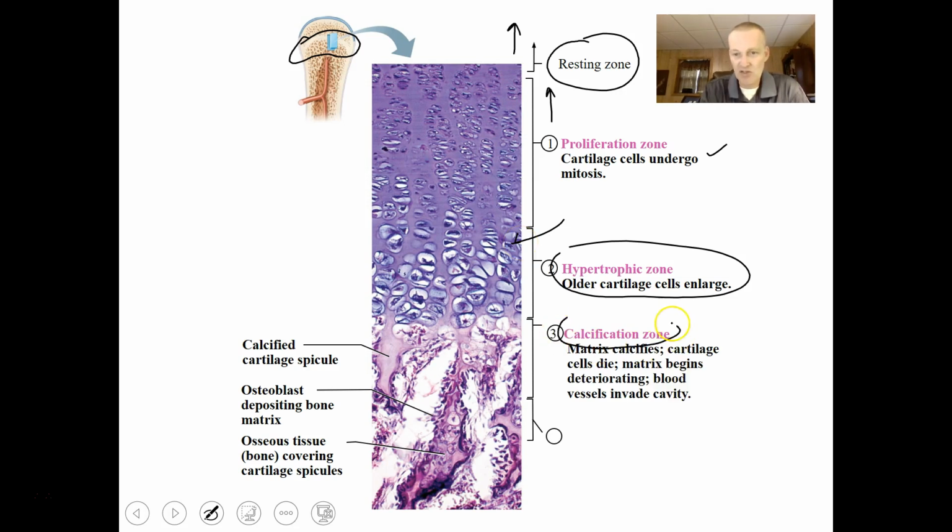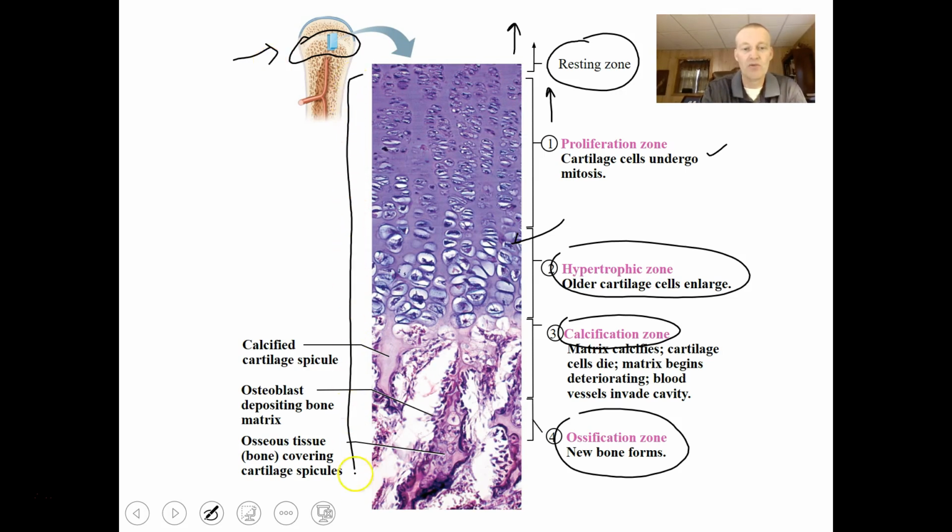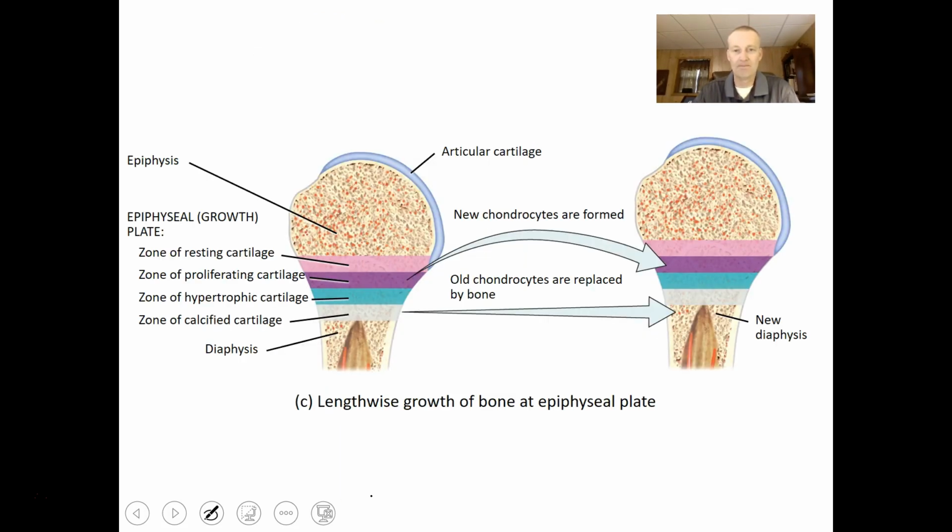Here we begin to calcify in this particular zone, and cartilage cells are going to die. You're going to have invading blood vessels and invading cells that will be osteoblasts. And then we have the ossification zone where a new bone will form. Okay, so all of that's occurring in that little thing, and this is what it looks like histologically.